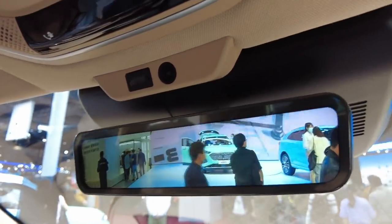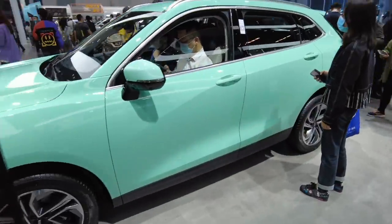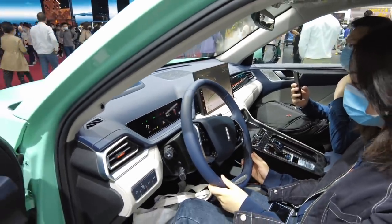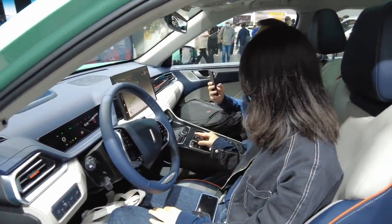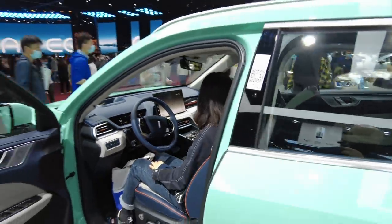A lot more luxurious. Wei is supposed to be a position a little bit higher than the Havel. They call this the Macchiato. I'm not a fan. You can see the graphics in the interior there. I'm not a big fan of that. This is really very small.